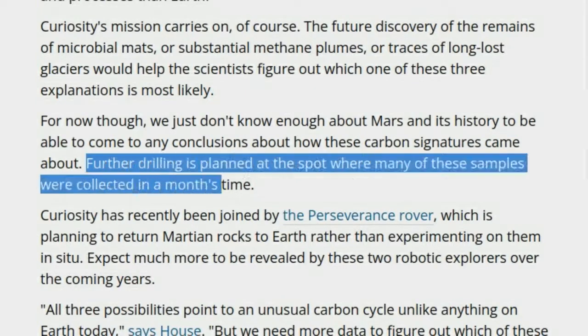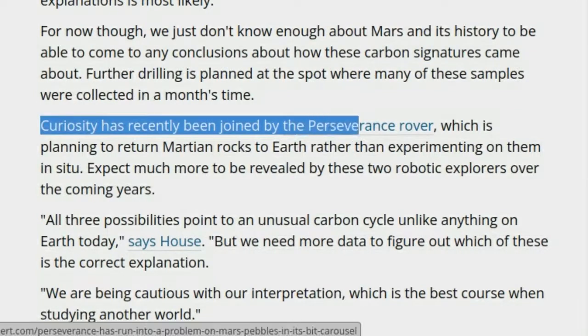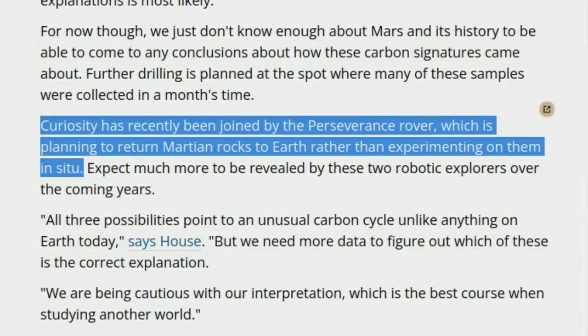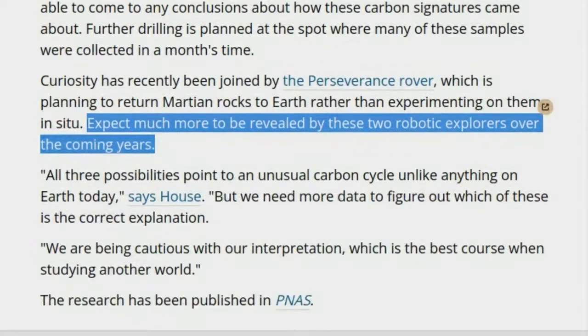Further drilling is planned at the spot where many of these samples were collected in a month's time. Curiosity has recently been joined by the Perseverance rover, which is planning to return Martian rocks to Earth rather than experimenting on them in situ. Expect much more to be revealed by these 2 robotic explorers over the coming years.